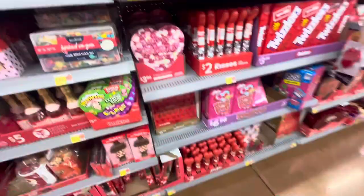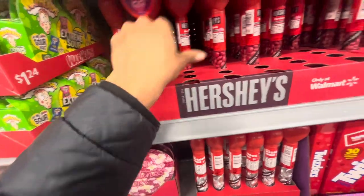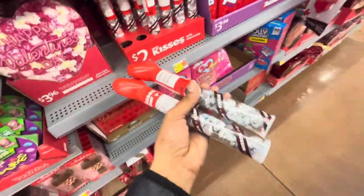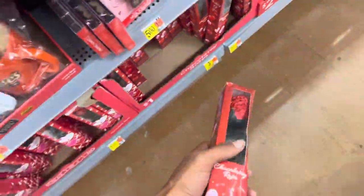$6. I think I'm gonna get her a couple of these. Nah, a couple of these. And a couple of these. Why not? $2. I'm gonna throw one of these, Rose. Alright, so we're sitting at like $40 right now. This is what we got in the cart.